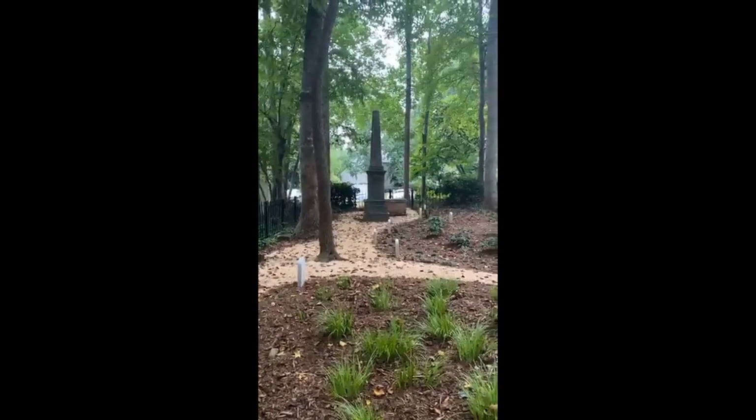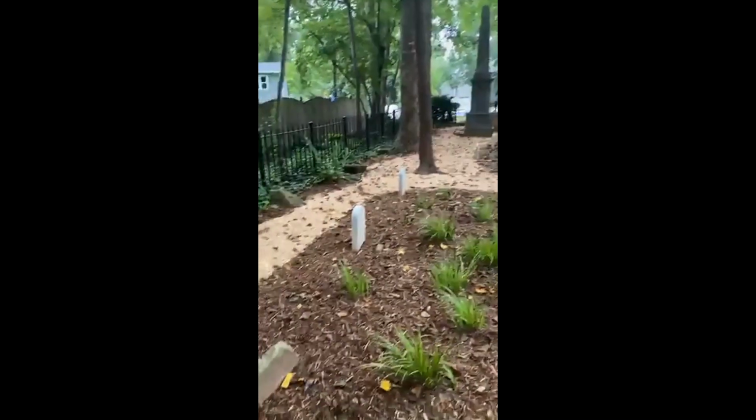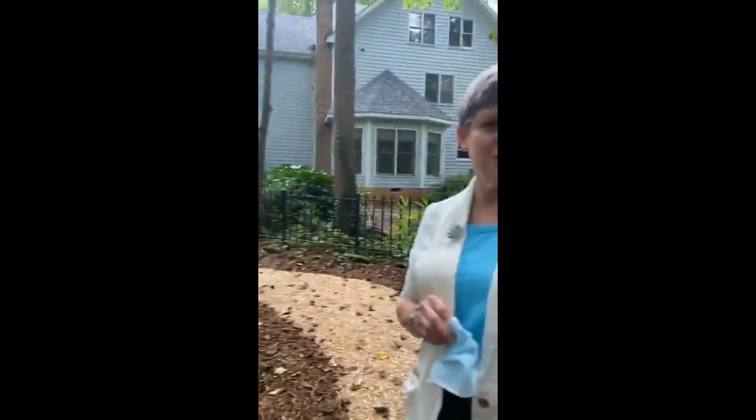I can't remember if I mentioned at the beginning of the talk that Nathaniel named his property White Plains because of the fields of cotton that were here, and that's why we refer to this as the White Plains Cemetery. And if you're familiar with Cary and Maynard Road, you may be familiar with the White Plains Methodist Church, so it bears that same name. That is not that far away from where we are right now.